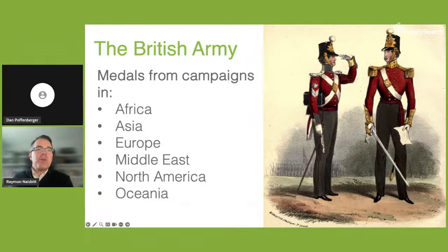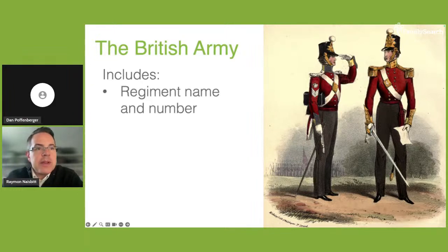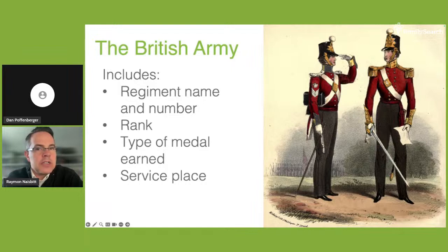And it doesn't matter where they were. If they fought in Africa, Asia, the Middle East, Oceania, and they earned a medal, they would be in this database. So this database is not going to give you names of parents or where they're from or their birth, but it will give you their regiment name. And then with that name and number, you can find additional records. It will give you the soldier's rank, the type of medal earned, the service place, and the service date.